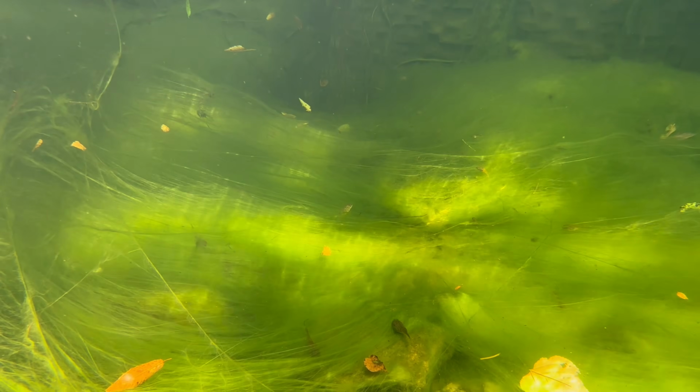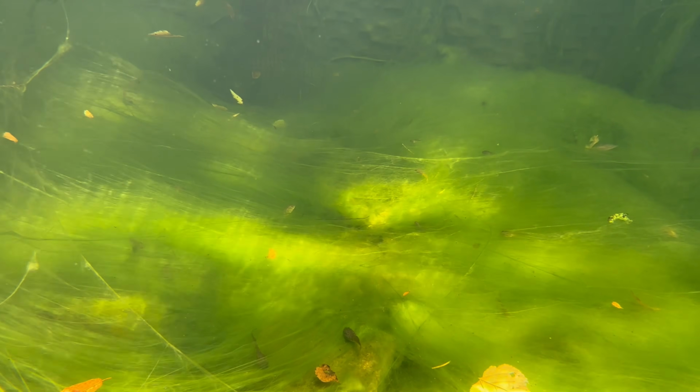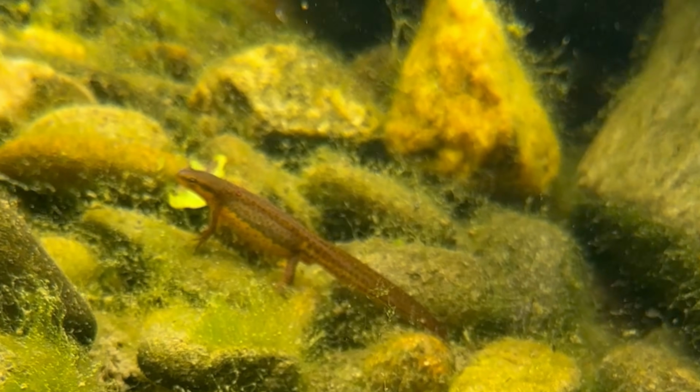If your system is so green that you can't see more than a few inches inside, or if you have just a huge amount of string algae, this is a sign that your system really isn't functioning as well as a system can function. From our experience, no amount of string algae has ever been a problem for us. In fact, the animals seem like they really like a lot of string algae in the system. But if algae ever totally covers the surface of the water, or if it's so green that you can't see more than an inch or two in the water, this could start to really affect the health and well-being of your fish.